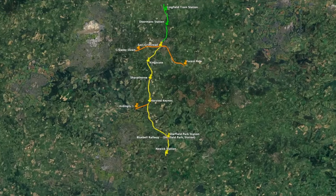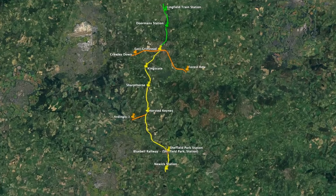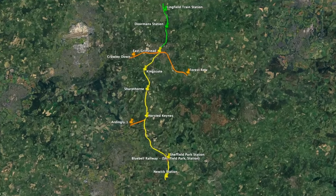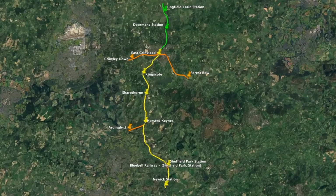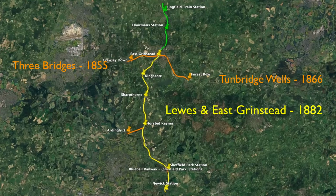So here's an aerial view of all of the railway lines that are included on the map. If you wanted to build them historically, you'd start with the Three Bridges line in 1855 that went into East Grinstead, and then the other gold one to the right is the Tunbridge Wells line in 1866. The Lewis and East Grinstead line opened in 1882, with the extension to Haywards Heath in 1883.